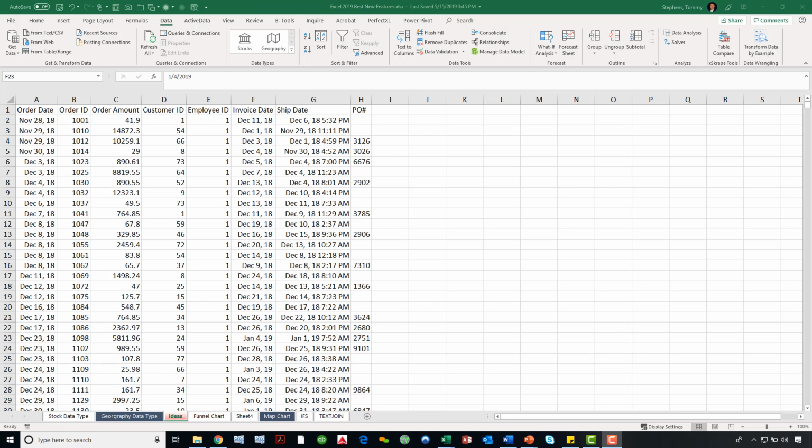The next new feature to consider is that of Ideas. Now, Ideas, much like stock and geography data types, represents artificial intelligence inside Excel. The selling point, if you will, of Ideas is that Ideas will automatically analyze our data for us. I have around 2,000 rows of data in this spreadsheet. Actually, I think it's a little closer to 3,000 rows.